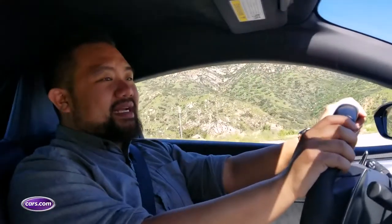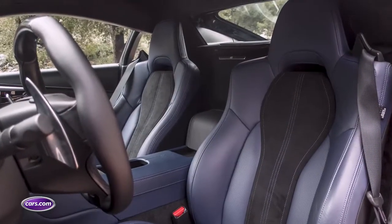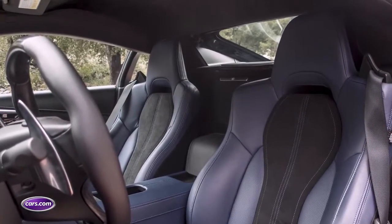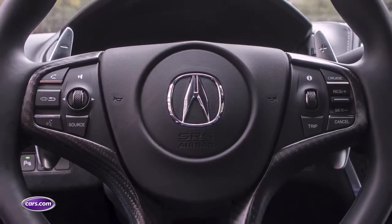The final thing to talk about with the NSX is price. This car that I'm in right now has a sticker of $197,500, including destination charges. So almost $200,000 for a car. But most of that, if you look at the option sheet, comes from these carbon fiber pieces that you see on the interior and on the exterior.